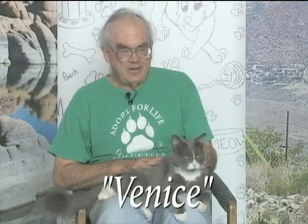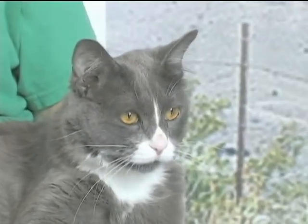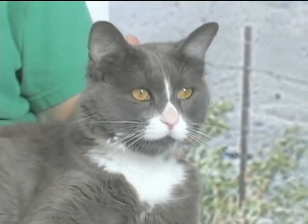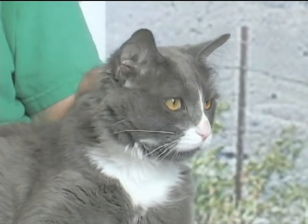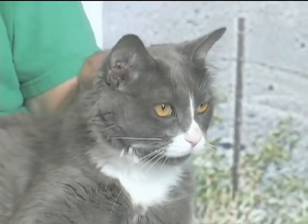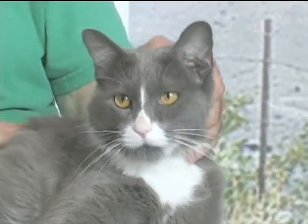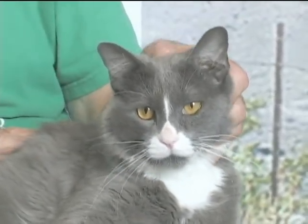This is Venice, about 3-year-old male, very handsome as you can see. He loves to play. He gets along well with other cats, and he is a pretty high energy guy. He would like to find a home where someone could give him lots and lots of attention. Again, Venice, 3-year-old, beautiful, handsome male, and he would be a fine addition to anybody's home.